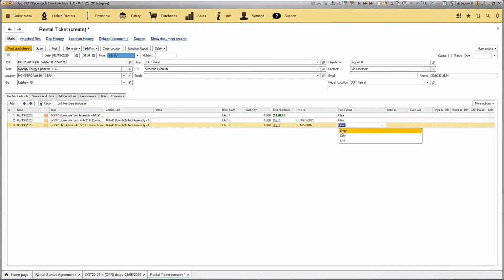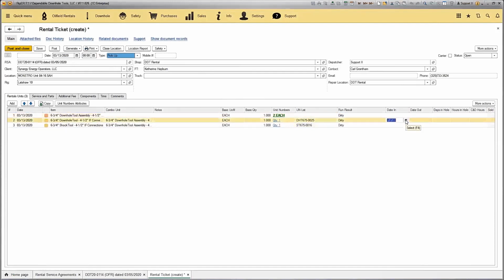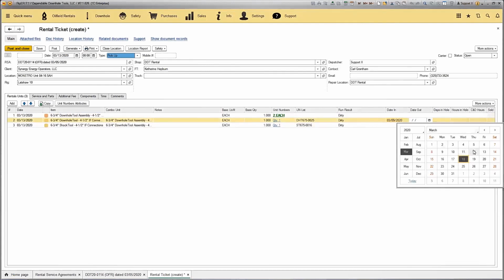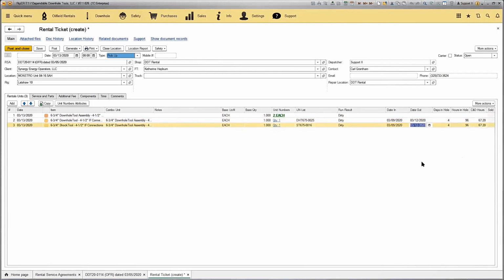And now we're going to select the result when we pick it up. So we've got 3 different options: clean, dirty, and LIH for lost in hole. And we're going to select dirty for these, and select our in date and out date for our units. And this will determine automatically, you'll see at the end there, the C and D hours, and that will get tracked later on. Okay, so they pulled it out on the 12th.